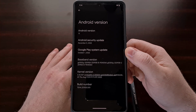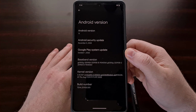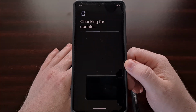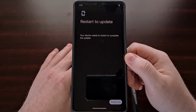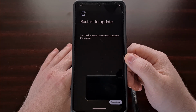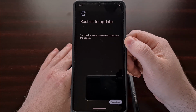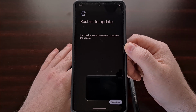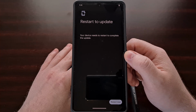So right now I have the October 1st version of this update installed. And we can check to see if there is a new version by tapping this option. You can see the phone is going to check to see if there is an update available. And if there is an update available, it is promptly downloaded and installed to your device. After the installation is complete, you're going to get told to restart to update.